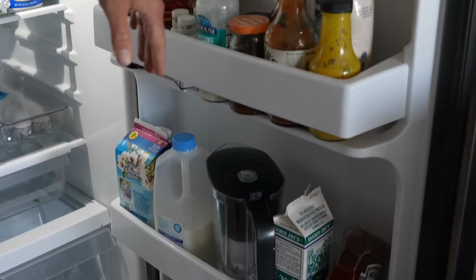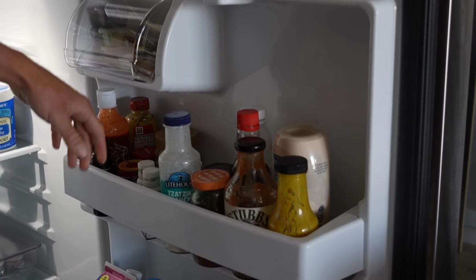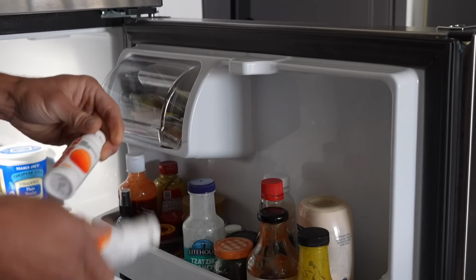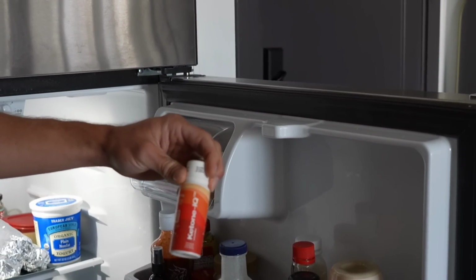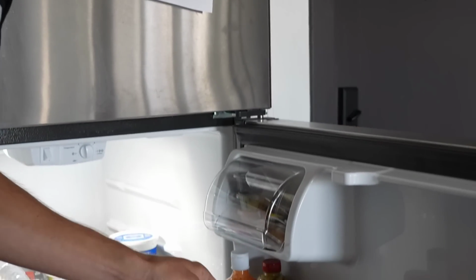Then we have a little bit of spices up here. I like to keep it European with a lot of spices. And we do find the ketones, obviously. We always keep ketones. These are the ones with peach, so caffeine and good taste. These are the ones that are raw ketones, no caffeine. There's monk extract. No good taste. That is true, they're better.